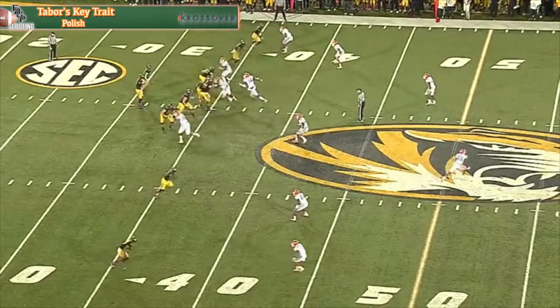Tre'Davious White out of LSU checks in at number 21 as we move on to prospects 21 through 30. White's footwork is outstanding, and you can understand why he's such a really good returnman. I think he's an ideal slot corner because of how he can mirror and match and play in space.